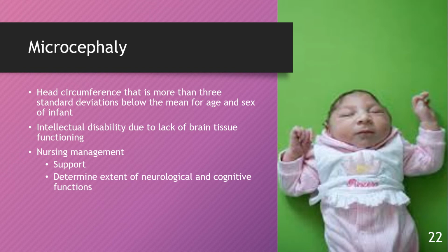Microcephaly, so this is a head circumference that is more than 3 standard deviations below the mean for age and sex of the infant. And I think we all can remember hearing about an increase in microcephaly due to Zika virus. That's probably the most recent. It generally is going to result in intellectual disabilities due to a lack of that brain tissue functioning.